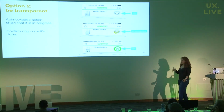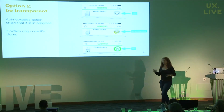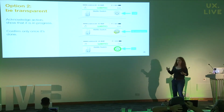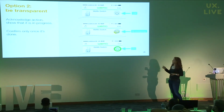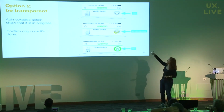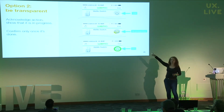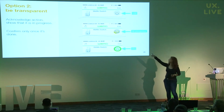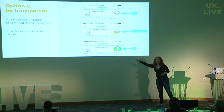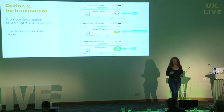The second option is you can separate confirming you pressed the button from confirming your action was executed. So you acknowledge that you pressed the button, and then you confirm when it's done. A subtle execution of this is from the Wemo smart plug. The switch is off at the top. When you press the button, you get this interstitial state where something is happening. And then when it gets confirmation back from the plug that it's changed state, it shows you that it's on.